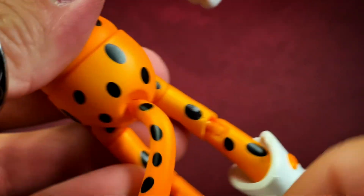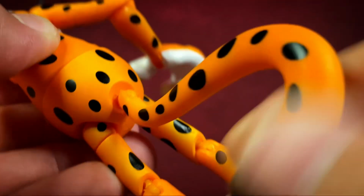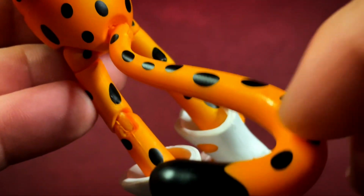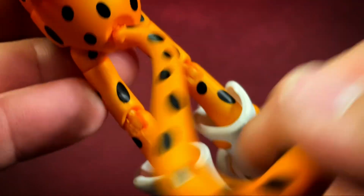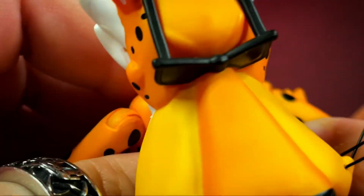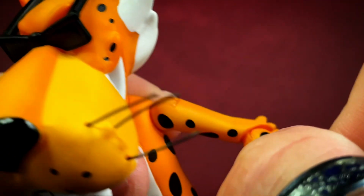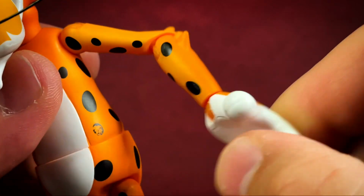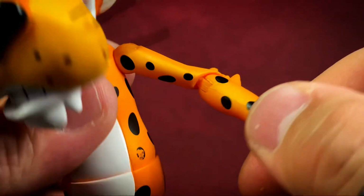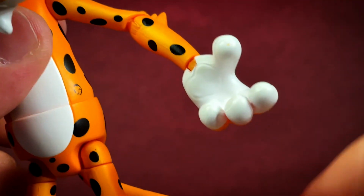But overall, and then this tail. The tail swivels 360 degrees, and it's got a ball pin rocker, so it's nice. It looks really good, and it moves really nice. All of the joints move nicely. They're not too stiff. You don't hear crazy plastic creaking, right? There's just a little bit. You can hear it, but that's mostly my fingers rubbing against his gloves.